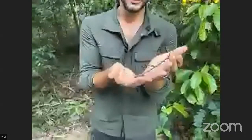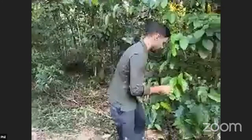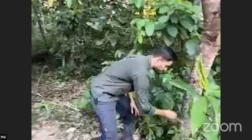This is a type of grasshopper with these really, really goofy eyes. I don't know if you could tell how goofy they are, but this is the most ridiculous looking animal on the planet. And it lives here in the understory layer. And its strategy is to blend in to the rainforest. So we're going to put it back in here where it can go on its merry way trying to blend in.